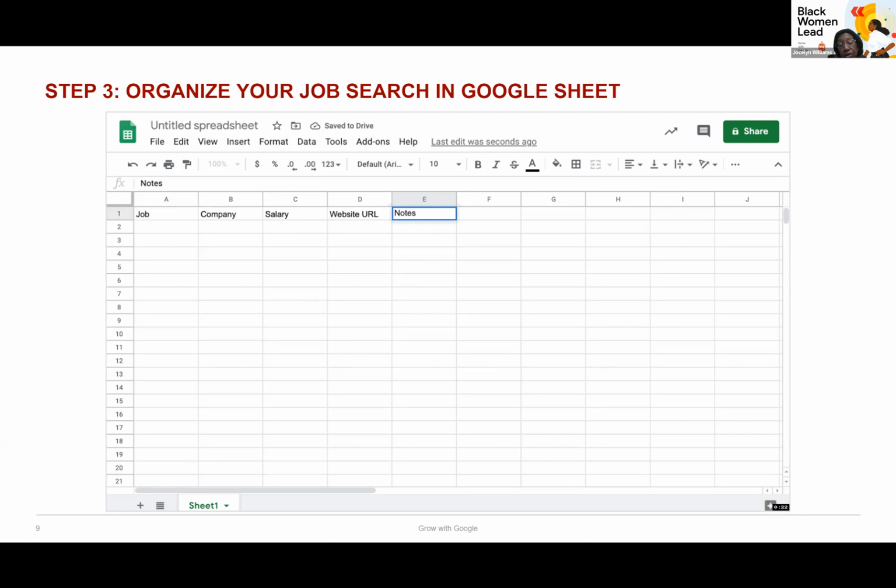To make your job search easier and more concise, you can customize the sheet so that it tracks the important information that you want to capture about potential job opportunities. You can add headings. In this example, we have job, company, the salary, the website address or URL of the company, and then any notes. So you can add heading labels that identify the information that you want to capture about each job. These are some suggestions.